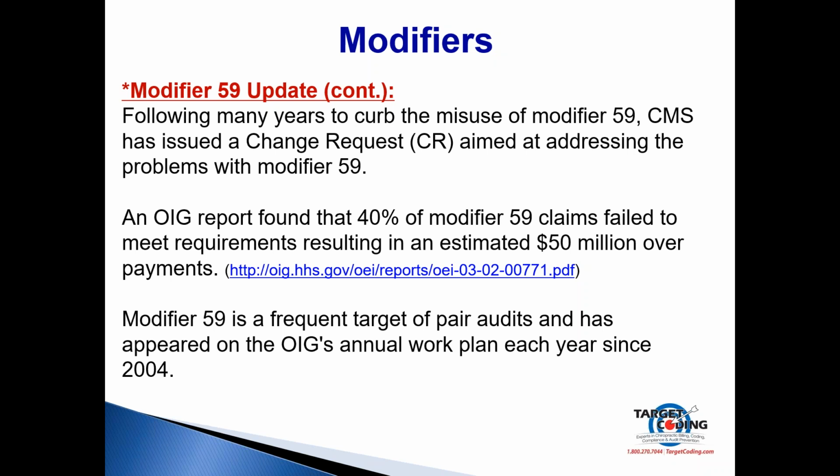A recent OIG report, well, not that recent, it was probably about 6 years ago, found that Modifier 59 was being used incorrectly nearly 40% of the time, resulting in millions of dollars of overpayments. So that's why it's looked at closely. Many of you may have been receiving letters from insurance companies saying, we are looking to see if you could send us notes on specific dates of service, and those are the ones that have the 59.